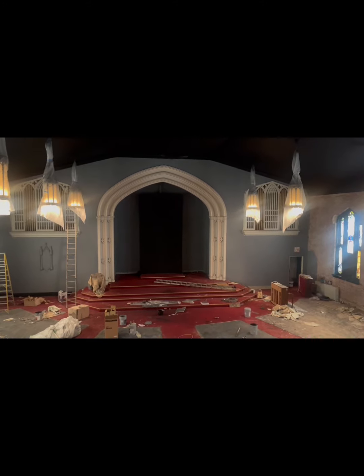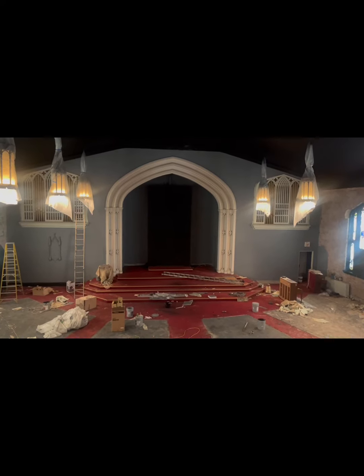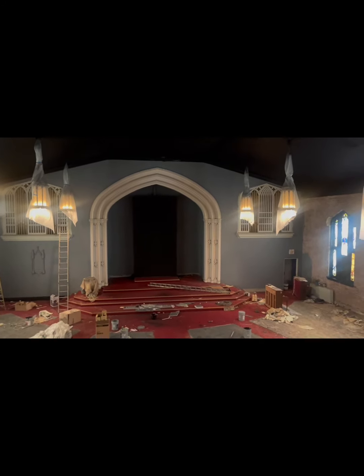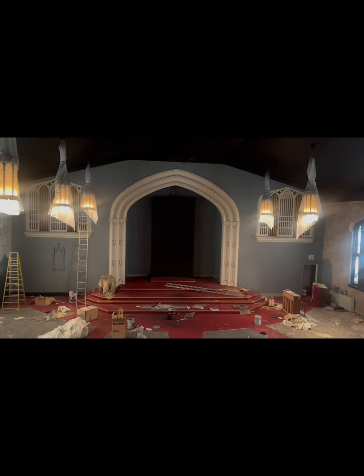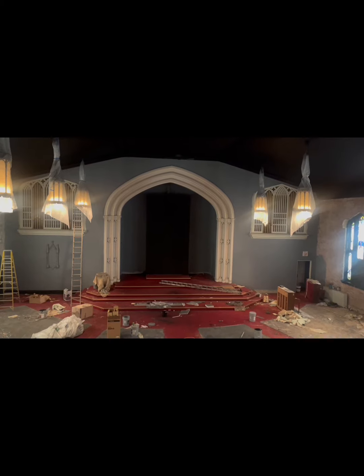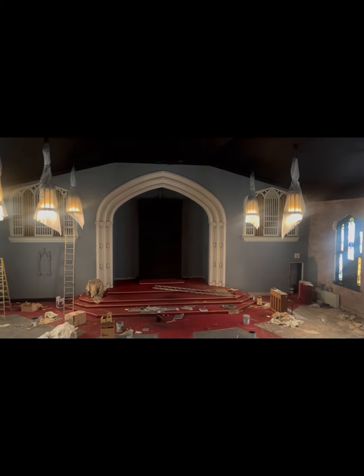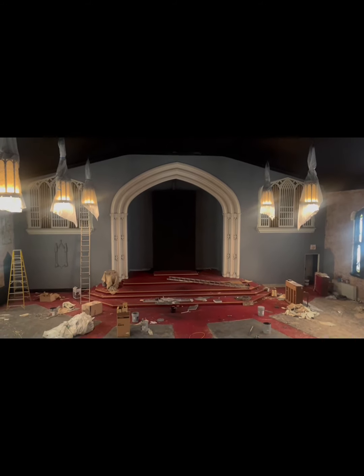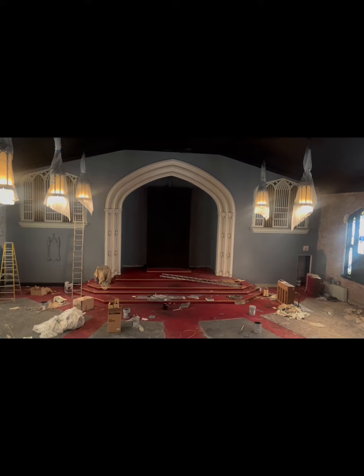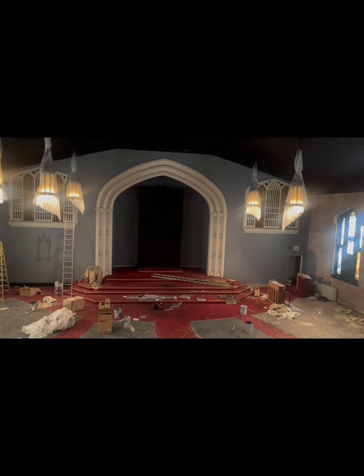Again, ignore the floor because we're getting the floors redone, but I just want to show you how that stage area is starting to pop. Ignore the floors again. Those are going to be redone. They got all their junk on the floor. But man, look at this. That was all green and just ugly. You see how that trim is popping now, that black and gray. That stage is going to be hardwood. We're going to have pinstripe carpet down there.